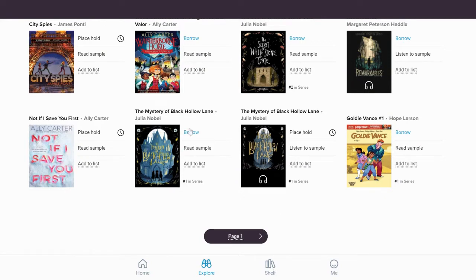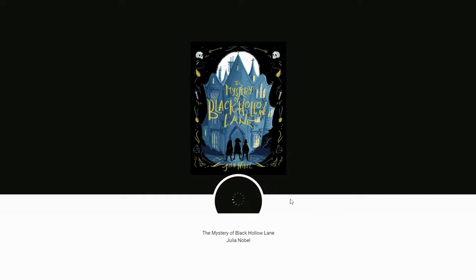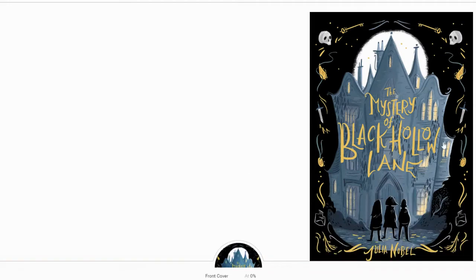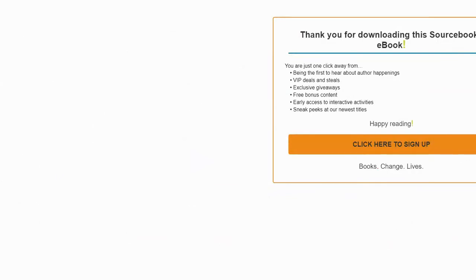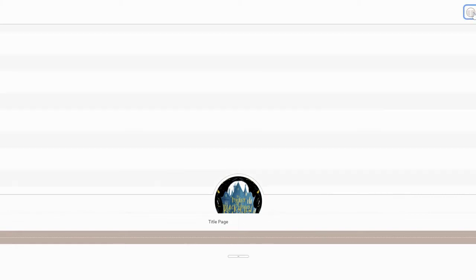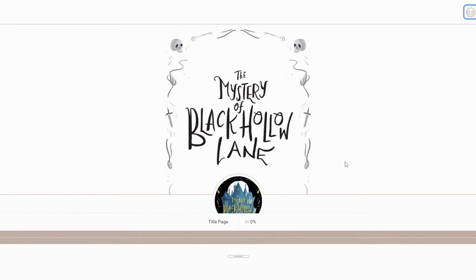Let's say that I'm like, you know what, I really want to borrow this one. Okay, I'm going to click on borrow, and it's automatically going to pull it over here. Now, I can start reading it from my screen here if I would like. I can move it forward by clicking over to the right. I can move it back by clicking to the left. Okay. I can change, if I do not like the way that this is set up, where it's almost like a book where it's two pages, I can make it a single page where I only see that.